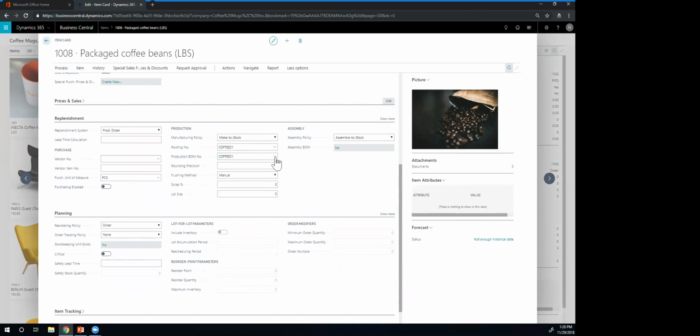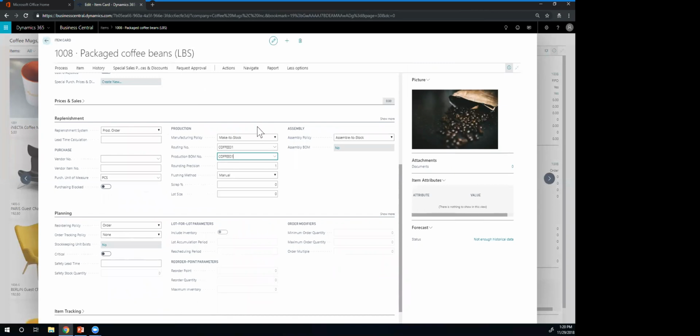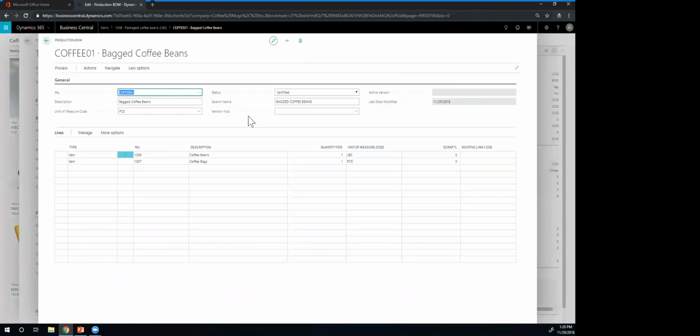So I'm going to just go into the production bill of material here. Take a look at that. So I get in here, and let me just go ahead and click here, select from full list, and into the production bill of material. Let me see. Here we go. All right. So we've created this production bill of material, and it has the number coffee 1, description bagged coffee beans. It has been certified, meaning it's ready to be used. And it has 2 items on there. It has 1 coffee bag that we're going to use, and 1 pound of coffee beans.